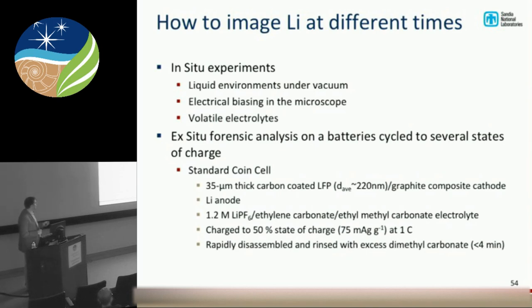Instead, we did ex situ forensic analysis on the batteries, where we built batteries, right? And we convinced ourselves that we could charge them to different states of charge and suck all that electrolyte out really fast and that the battery wouldn't change. And so that's what we do. We charge it up to different states, pull all that electrolyte out, and then we go and look at the electrode to try and understand how it charged.